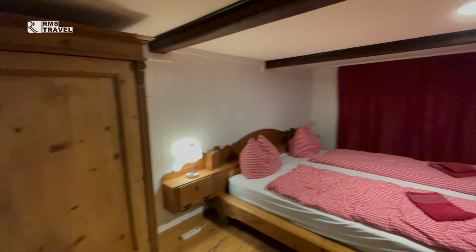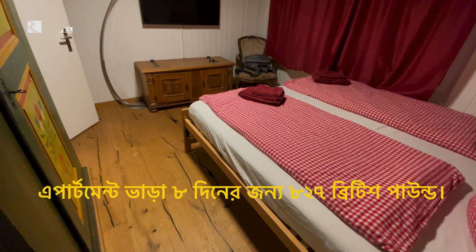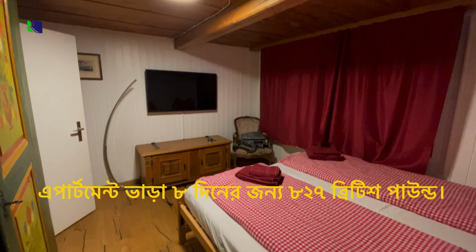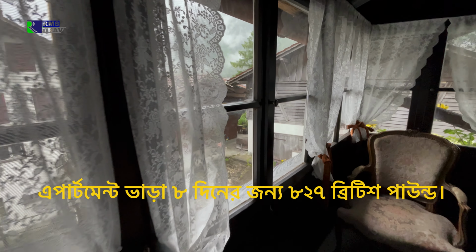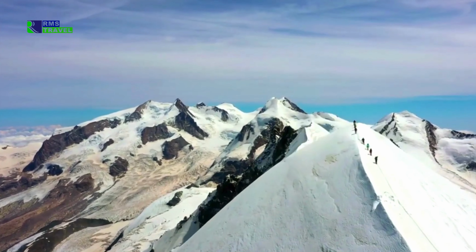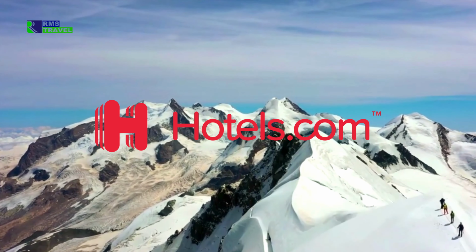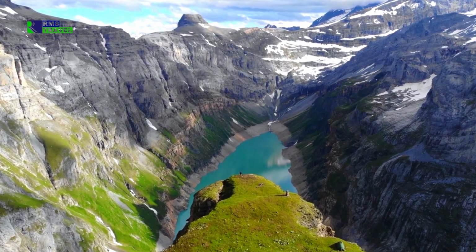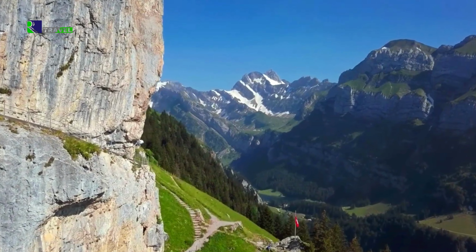I booked this apartment 6 months ago for 8 days and I got it for about £800 or 1000 Swiss franc. After a while, I am going to tell you the most important thing about taking an apartment or cottage. For accommodation, you can search Google Hotel, Booking.com, Hotel.com. If you have a travel plan, it is very important to arrange the plane and accommodation in advance.